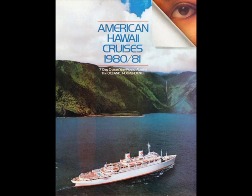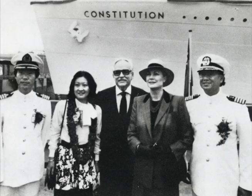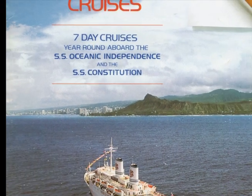As the Indy enjoyed new success in Hawaiian cruising, Constitution was sent to a Taiwanese shipyard for a complete overhaul of her public spaces, accommodations, and machinery. On April 20, 1982, bedecked in red, white, and blue bunting and streamers, the now one-class 750-passenger Constitution was christened by none other than Princess Grace of Monaco. On June 6th, she sailed off on her maiden voyage under the American Hawaii banner.